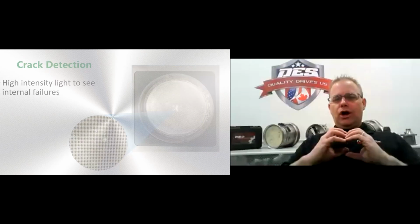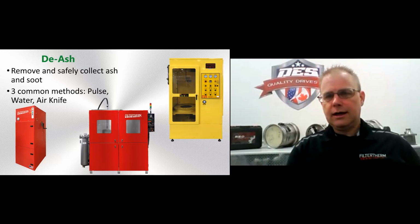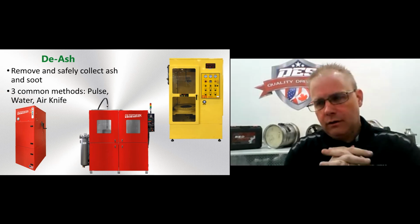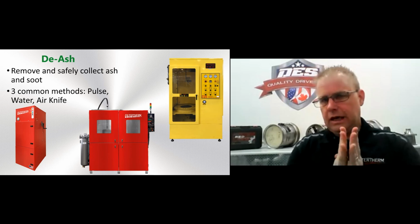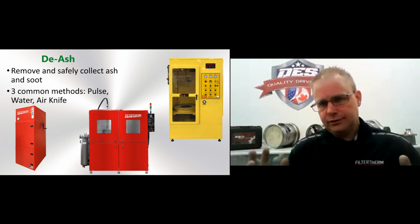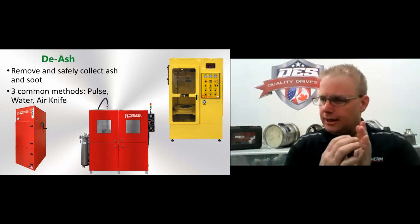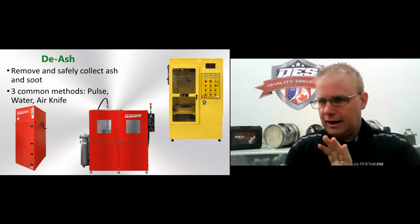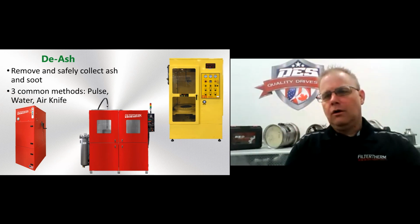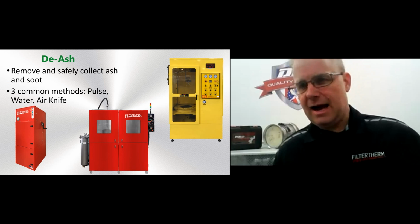So now we've done our inspection, and we are going to move on to cleaning out that soot and ash. If an after treatment on a vehicle is regenerating at 100%, we would only ever get ash, but nothing's ever 100%. So in our DPF, we get layers of ash and layers of soot all packed together. The first thing we want to do is remove as much of that easy stuff to get out as we can.